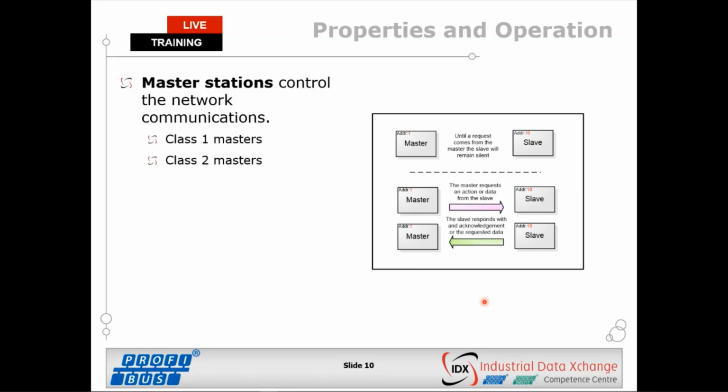You get two different types of masters. You get class 1 masters and class 2 masters. A class 1 master is typically your PLC, programmable logic controller. It's the device that is a program that simply reads inputs, makes a decision on those inputs, and writes outputs. Class 2 master is used for diagnostics and configuration on the network.